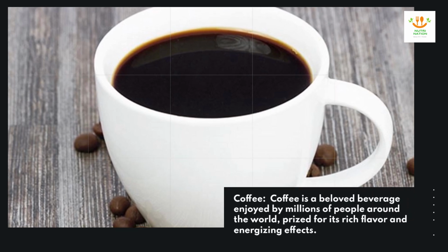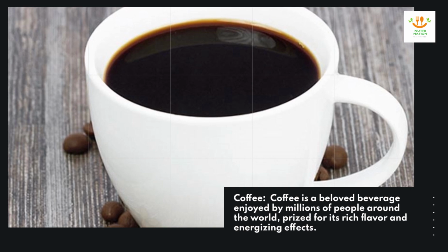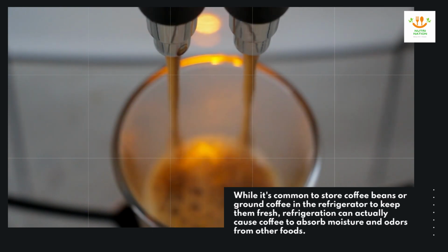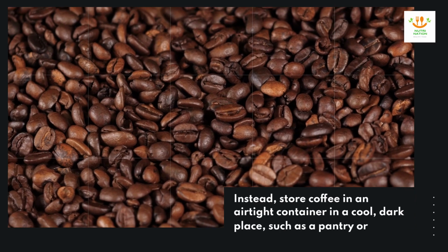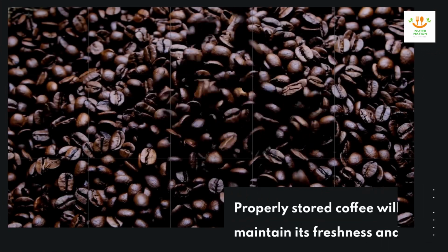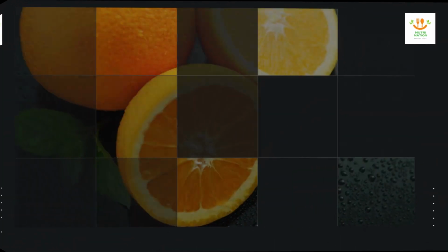Coffee. Coffee is a beloved beverage enjoyed by millions of people around the world, prized for its rich flavor and energizing effects. While it's common to store coffee beans or ground coffee in the refrigerator to keep them fresh, refrigeration can actually cause coffee to absorb moisture and odors from other foods. Instead, store coffee in an airtight container in a cool, dark place, such as a pantry or cupboard. Properly stored coffee will maintain its freshness and flavor for longer periods.